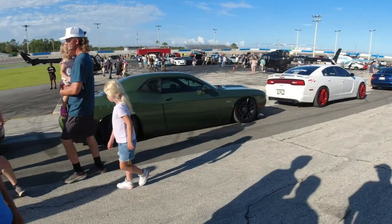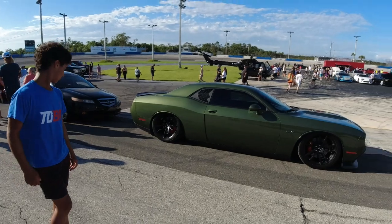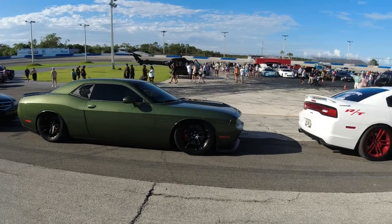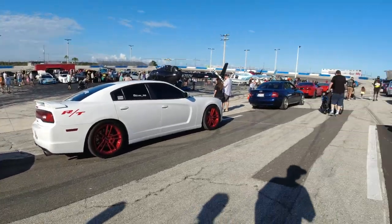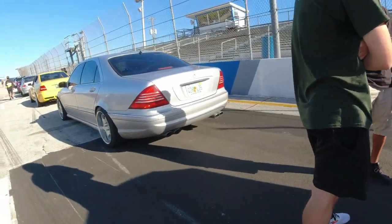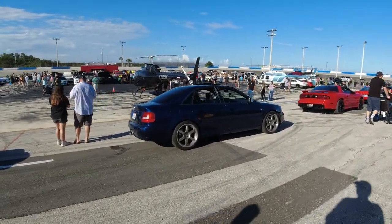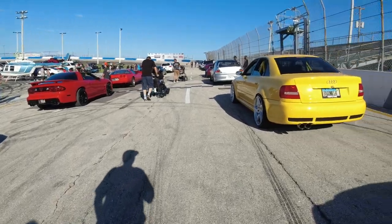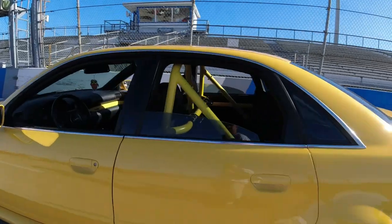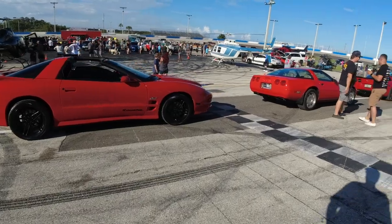Look at this thing. This thing's slammed on the ground. Look at that. Oh. Bag? You think it has bags? It's gotta. He can't drive like that. That's pretty cool. Stretch its leg every once in a while. It looks like the Audi group showed up. Bananas. Isn't that a roll cage in it? LS1.